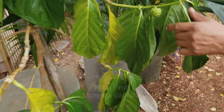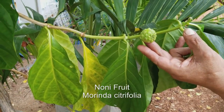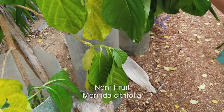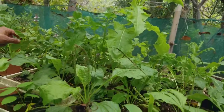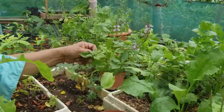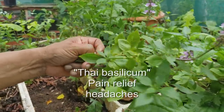This noni is a common plant. This noni is for when your stomach is closed. Noni direct, 1 spoon, is to open your stomach. Okay. This medicinal plant here for sampling is another kind of basilicum. This basilicum is the family, the Thai basilicum. It really is another kind.